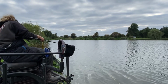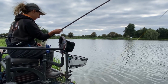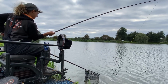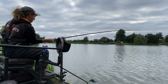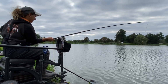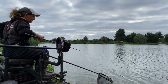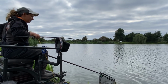Look at him. Nice one to get us started with. Just bring him round. Take your time. Best part about fishing is a fight. You want to get them in.